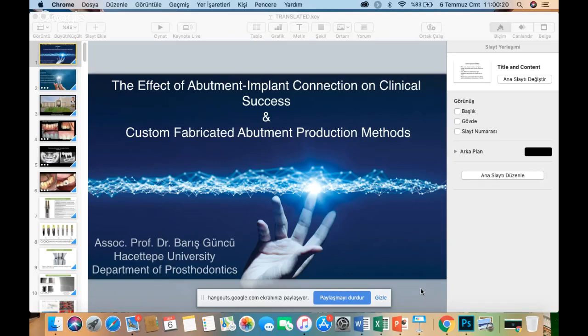Today we have a speaker from Hacettepe University Department of Prosthodontics, Associate Professor Dr. Barış Güncü. Dr. Güncü has basic and clinical research experience on implant prosthesis. He's a fellow of the Turkish Society of Prosthodontics and Implantology, International College of Prosthodontists, and International Team for Implantology. He has scientific papers published in both national and international journals, and has papers in many national and international congresses and conferences.